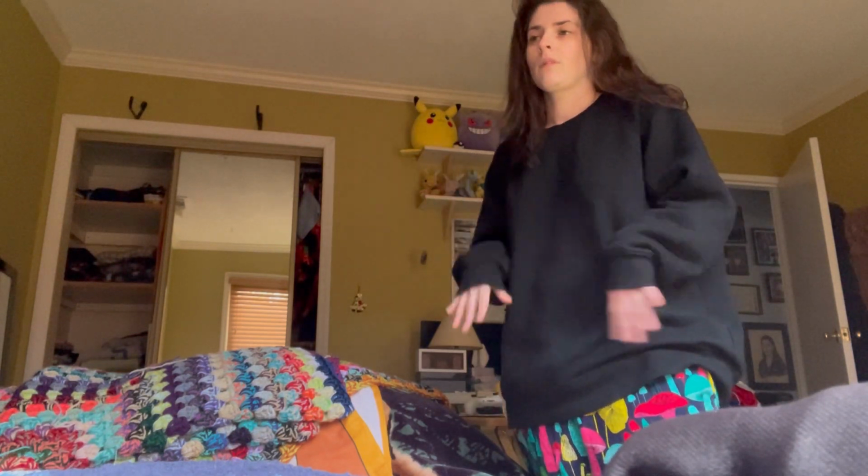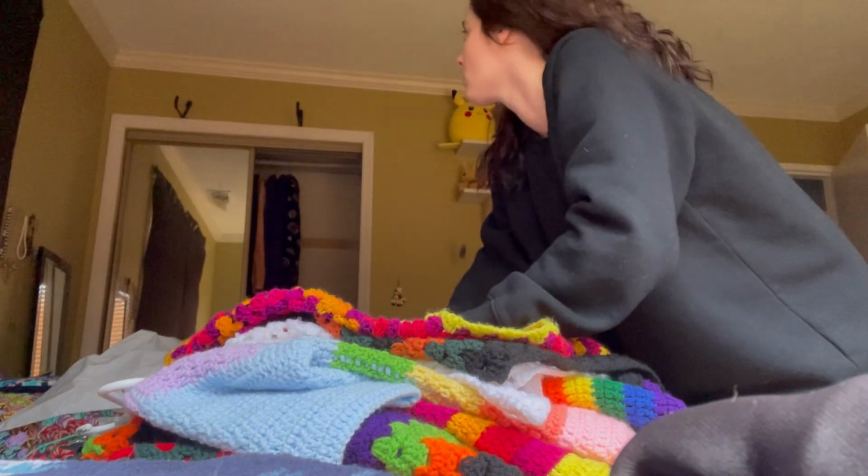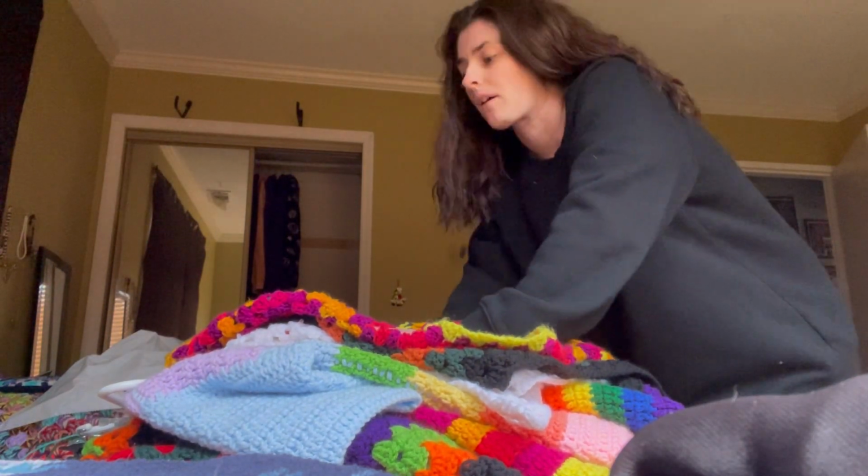Okay, so first we're going to start with the closet. And then I'm going to go through things that unfortunately did not sell in my shop. And that's going to be a little hard, unfortunately. So I'm going to get a bag. I'm going to go through all the closet. And then we'll get started. My God, this is just my closet. Oh my God. Okay.